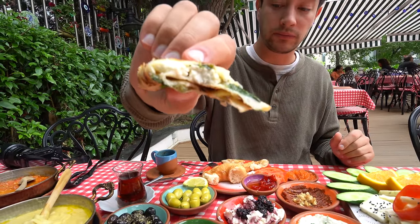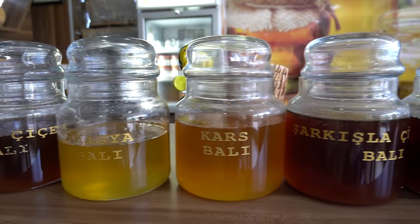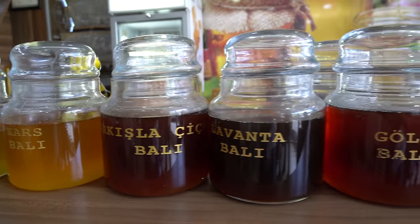Wow, what a breakfast. That was seriously one of the best Turkish breakfasts I've ever had. Really high quality, organic ingredients. Finished off with breakfast, and I've come to check out one of the partners of Buy in Turkey that supplies them with fresh, organic honey. Some of the best honey in the world here in Turkey. So I'm gonna go inside, check out this honey shop, and probably taste some too.